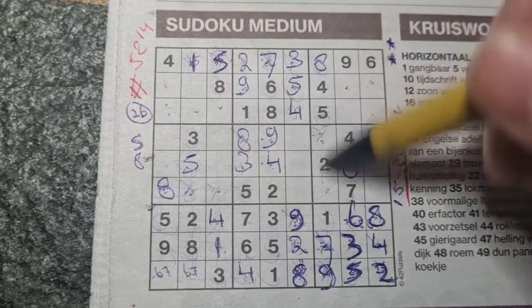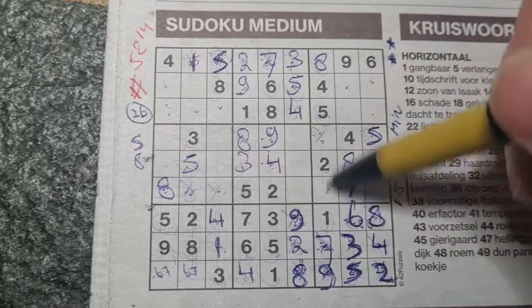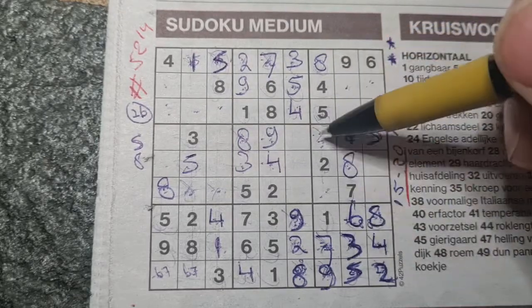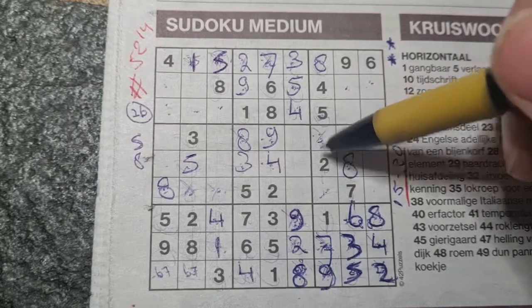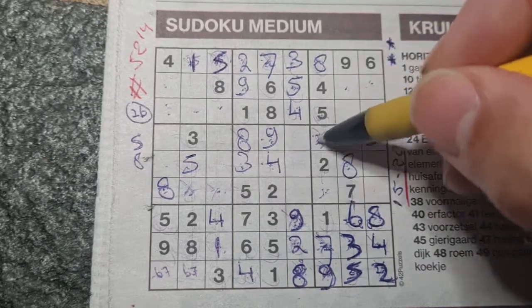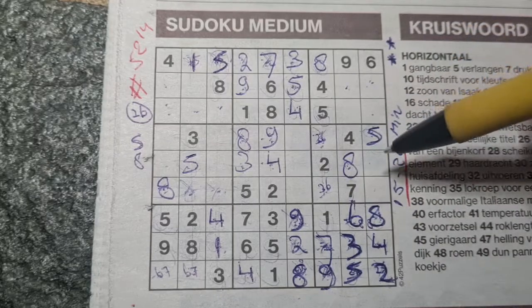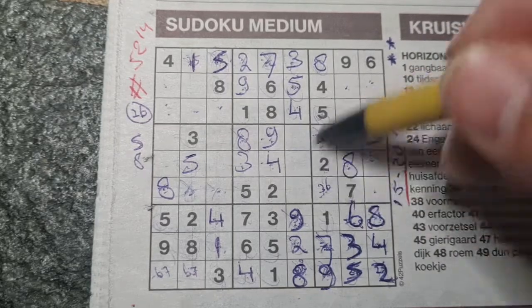Okay, 2 missing numbers now in this column for numbers. The 1, the 2, the 3 is missing. The 4, the 5, and the 6 is missing. 3 and a 6. Let me mark those 2 boxes. 3 and a 6. Alright, so 2 numbers left now in this big square for numbers.